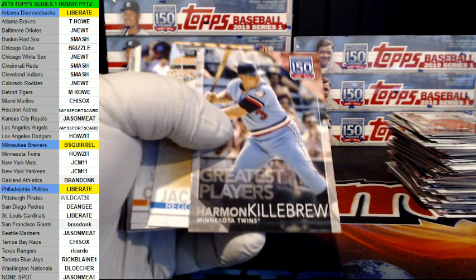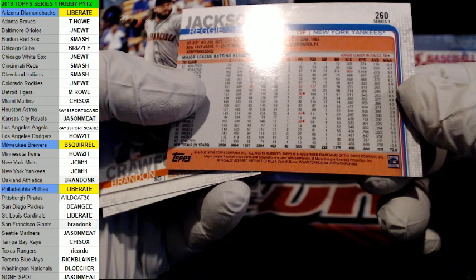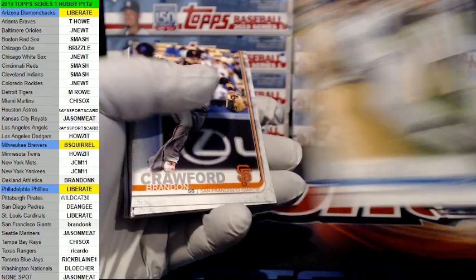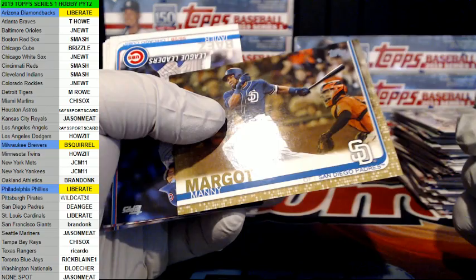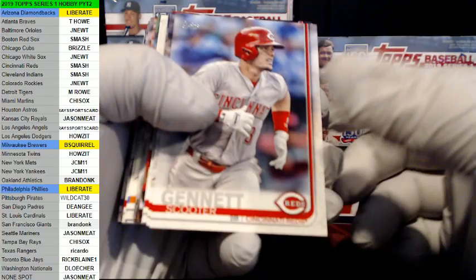Hey, Billy, you guys have to go upstairs. Sorry, guys. Harmon Killebrew. Reggie Jackson, Yankees. Is that a... Yeah, it sure is. I think that's an SSP, isn't it? What's up, Brizzle? Manny Margot for the Padres. 1817 of 2019. Brizzle, you hit a Chris Bryant photo variation, I think, in like the first box. Doing good, man. Doing well.